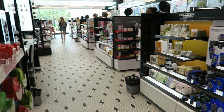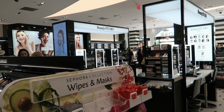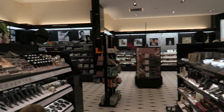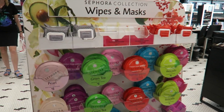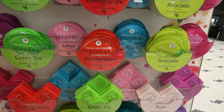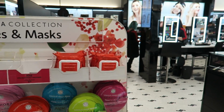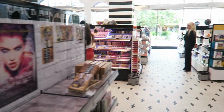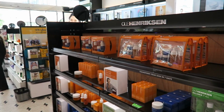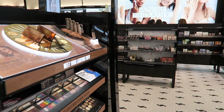L'Occitane. Some beauty studios. Have your makeup done. What else we got? We got Erin's range. So we've got all the Sephora face masks. I know Pippa likes these, or some other brand. So it's Glam Glow, I think. They've got an offer on 3x bonus points for the Beauty Insider card. Ole Henriksen. Tarte, I know a lot of British people go mad for that.